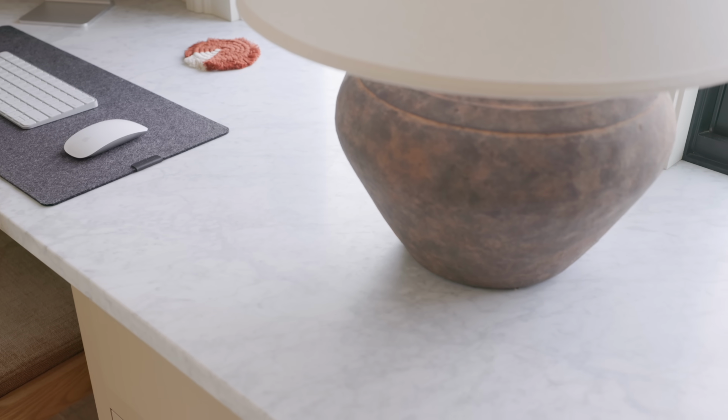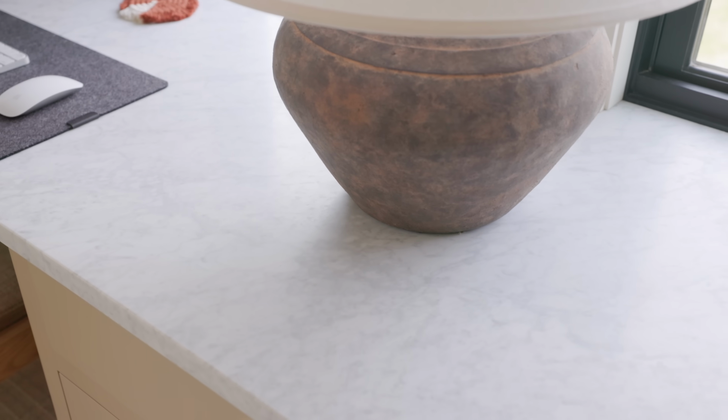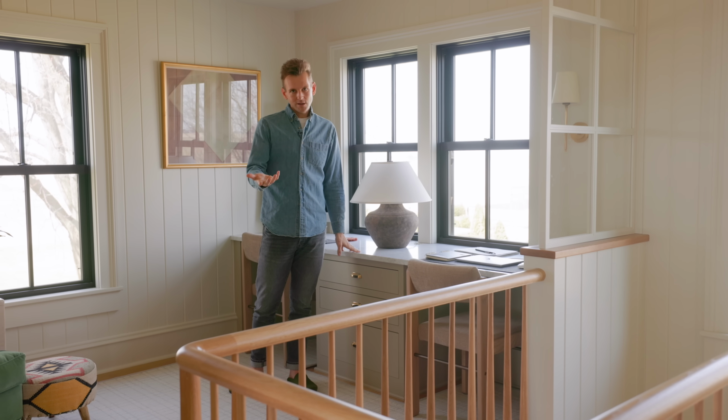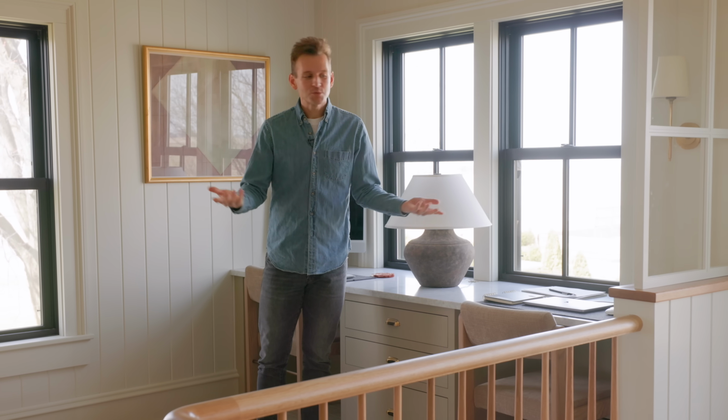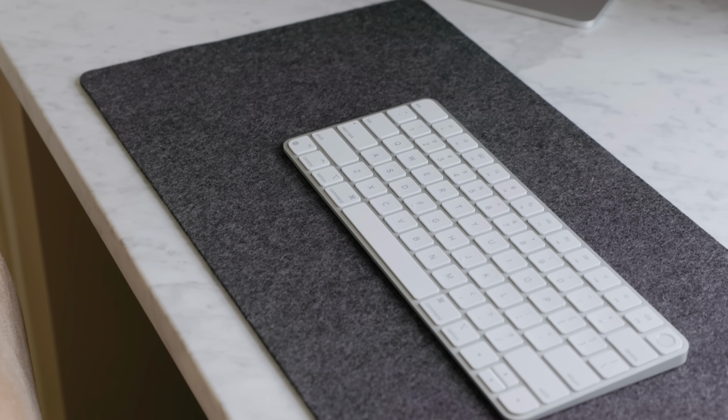So I did just a very clean marble on top. It matches the bathroom, but it's very nice and recedes too. And yes, it can be cold. I know some people's thing about it for a desk. I may be hot-blooded. I don't mind it at all. I actually really enjoy it. I do have some wool pads down, obviously, for the desk spots.